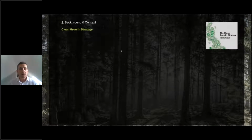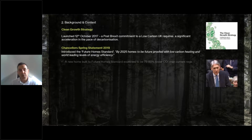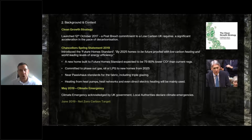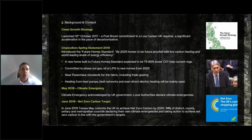So a bit of background and context. This is really looking at some of the policies that are driving these questions, and whether we can achieve some of the targets set by the government. Post-Brexit, the government set out a document called the Clean Growth Strategy, which looked at a pathway for the UK to achieve decarbonisation across all sectors: manufacturing, housing, non-domestic. And within that, it set out that existing buildings would be part of that strategy.